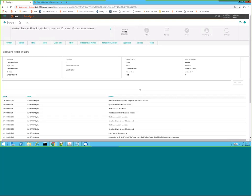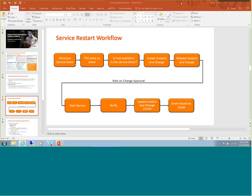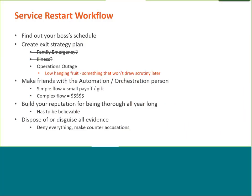Let me switch back to a presentation mode here. You can see that this particular flow has completed successfully. If we go back, I'm sure the event is probably gone already, and it is. So let's look at my best practices for getting your holiday shopping done, and the flow that I put together that I still need to do some testing on, so maybe you guys can help me out with that.